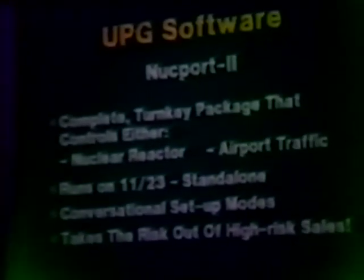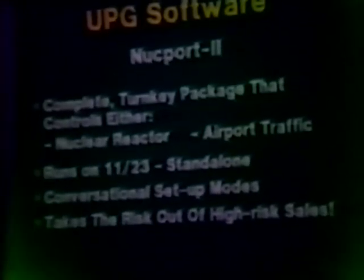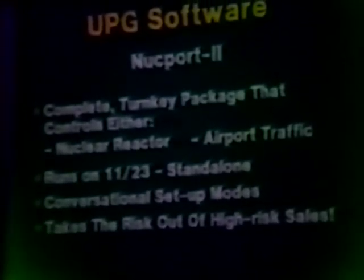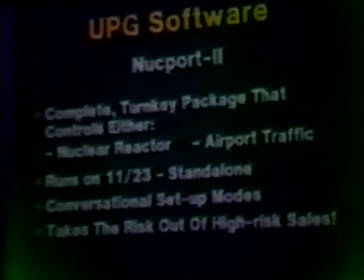Next, Newport 11. A complete turnkey package that will control either a nuclear reactor or airport traffic. It runs standalone on 1123. This conversational setup, and for you system integrators, it takes the risk out of all your high-risk sales.